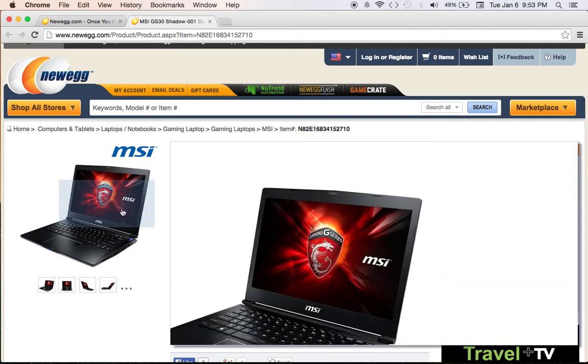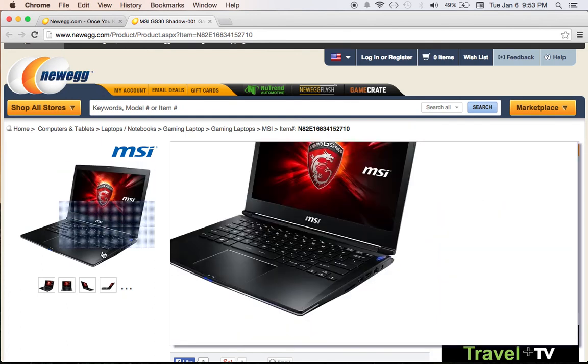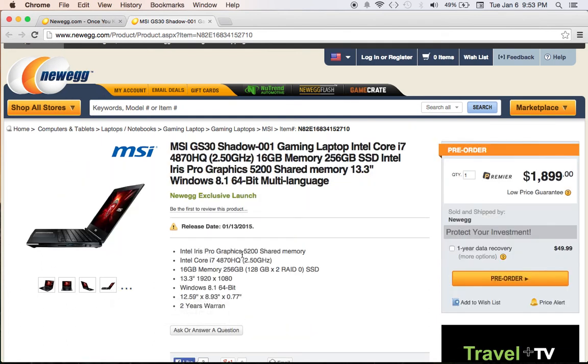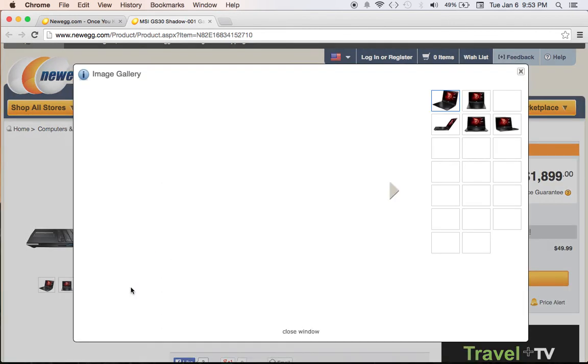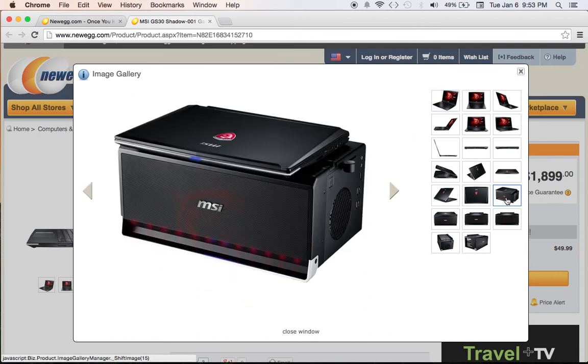The 1920 by 1080 display. So very portable, professional laptop. It has Iris Pro graphics, so it'll be great for professional use. But the main selling point for this laptop is it comes with this dock. For $18.99, it comes with this dock, keep in mind. And this docking system is pretty awesome, actually.